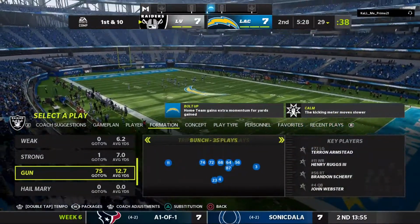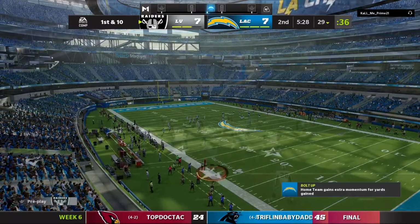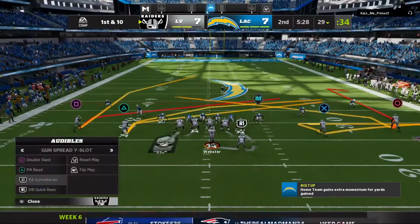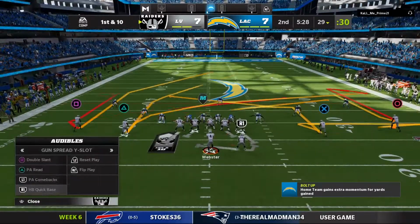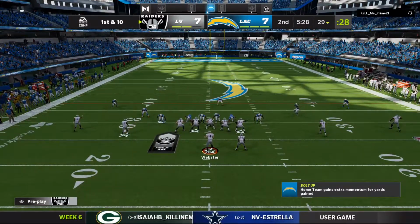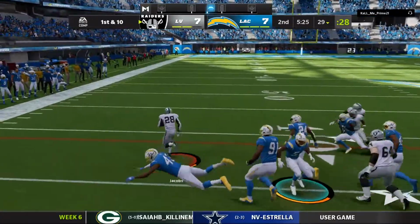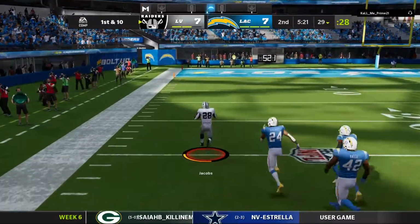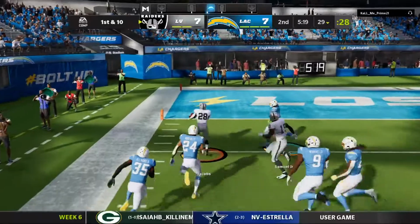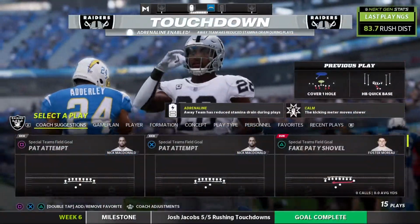The 4th down play doesn't work for the Chargers. And the Raider D, they get the football back. On the ground, it's Jacobs to start the drive. A 1st down and more for Jacobs. And he is in. Touchdown, Raiders.